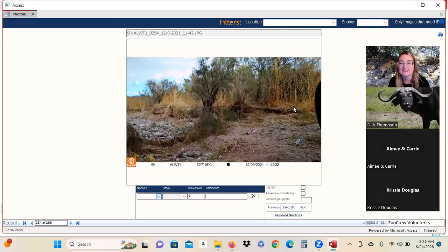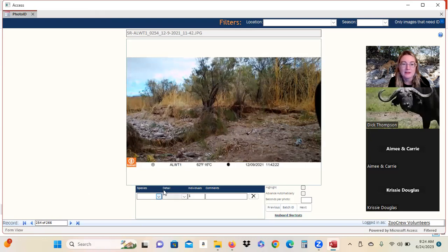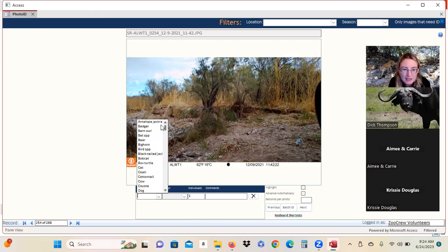Sometimes you're going to see something like this. What the heck? Okay, I don't know. It doesn't give you enough information, right? You can look at the image before and after and see if it gives you any more clues. In this case, it doesn't. We don't know what that is. So in that case, what we put is unknown. There's also an option for where is it? I think there's an option here for blank when there's nothing in there.